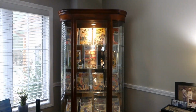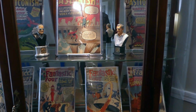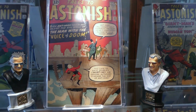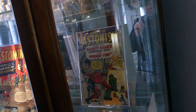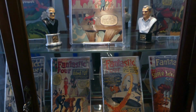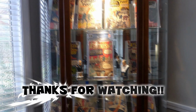So here's how they look in the display case. Just beautiful. First of all, this Tales to Astonish, this brilliant orange cover, and it's in fantastic shape. And then, of course, the first Wasp. And this is a book that I picked up recently, which I've shown in another video, just to round out the Tales to Astonish. And then, of course, the 2 Fantastic Four books, with a whole bunch of other Fantastic Four books that I've purchased this year.